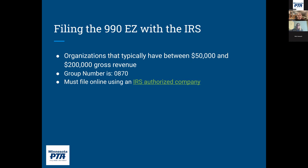It will ask for a group number, and that group number for the individual PTAs associated with Minnesota PTA is 0870. And this needs to be filed online using an IRS authorized company. So there's a list of those, one of which is the file990.org, which we've used in the past.